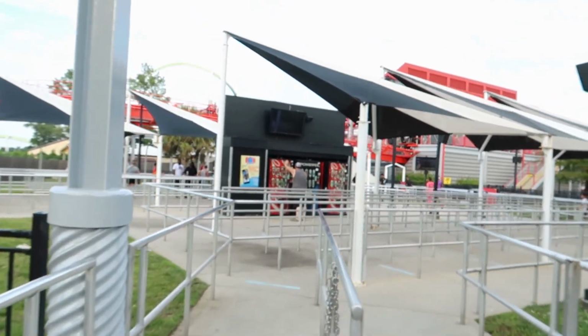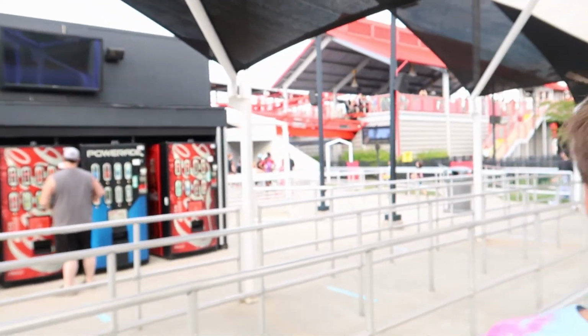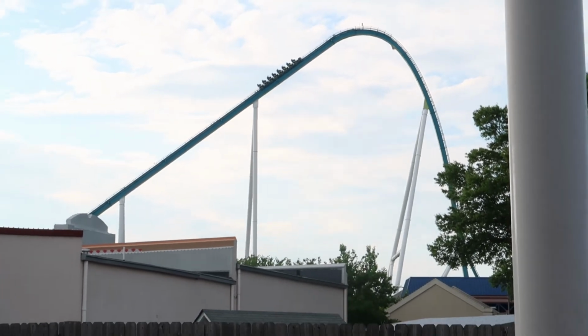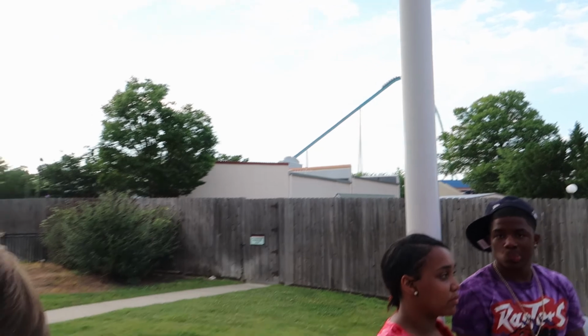Oh. We made it. Line is not as long as it was earlier. That's definitely good. Let's do it. Wow, I sure am glad we made it over to this Intimidator line, Caden. We had to travel across a whole state to get here.